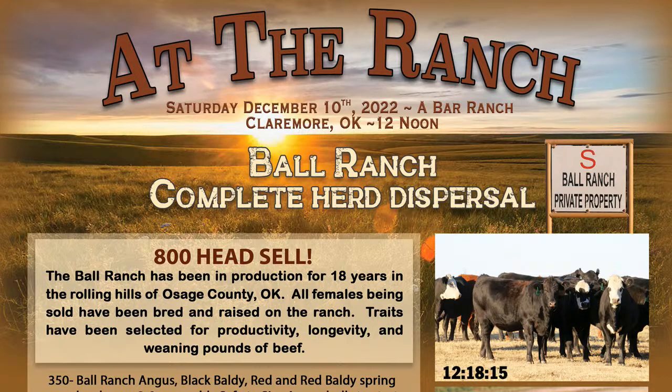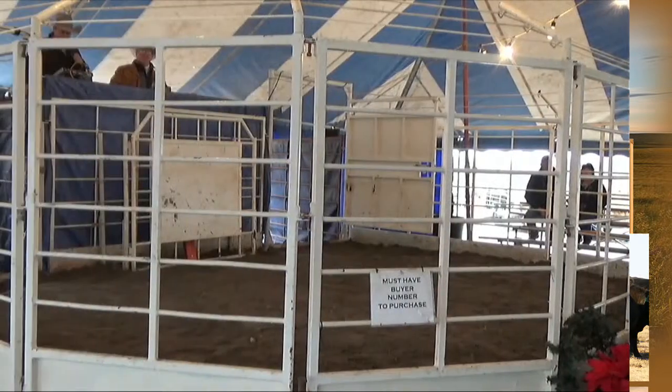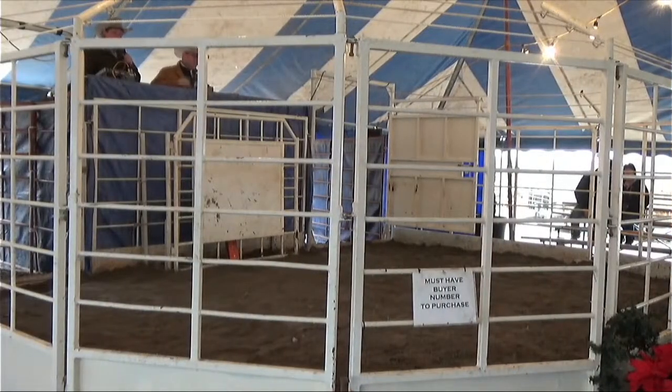All righty, folks, we're going to get started here pretty quick. Get all of our help in the back, getting cattle shuffled around, get them close. Today we're blessed to have you all here. We're blessed to have this rain. We'll take it however we can get it. But we do apologize for a little bit of the muddy conditions.